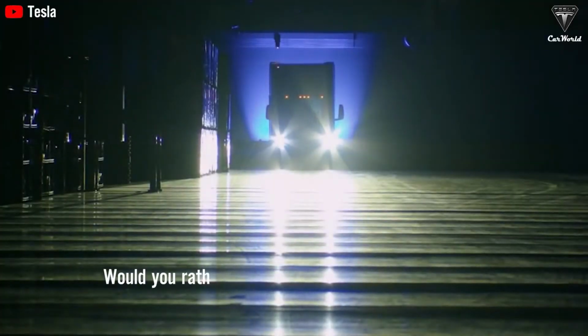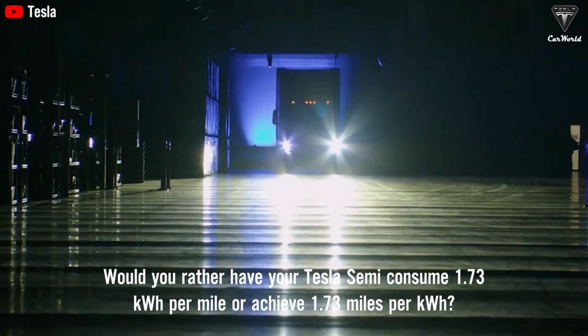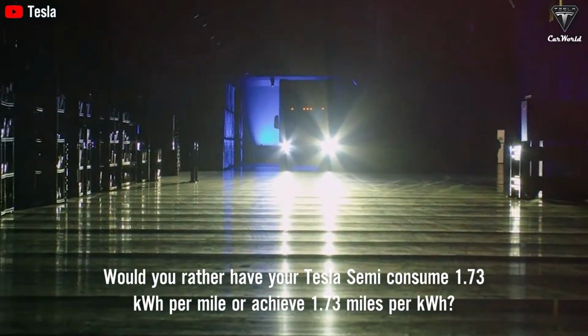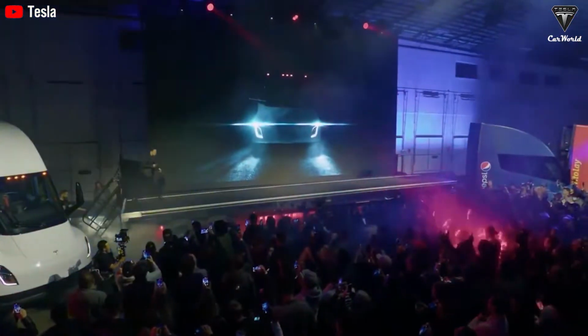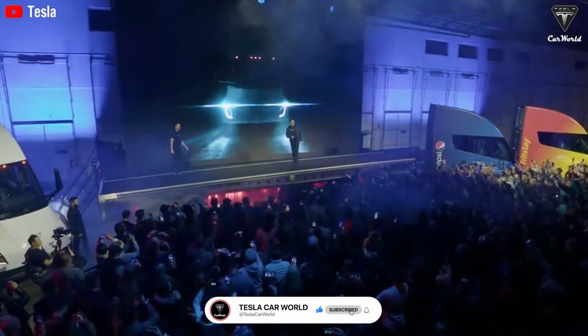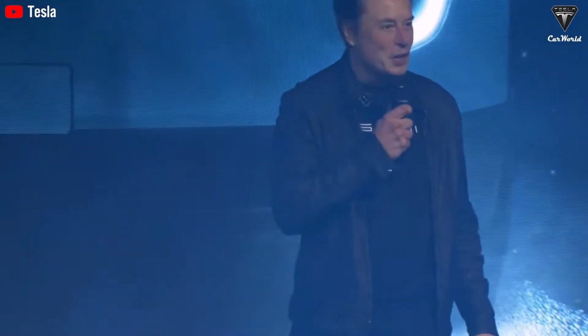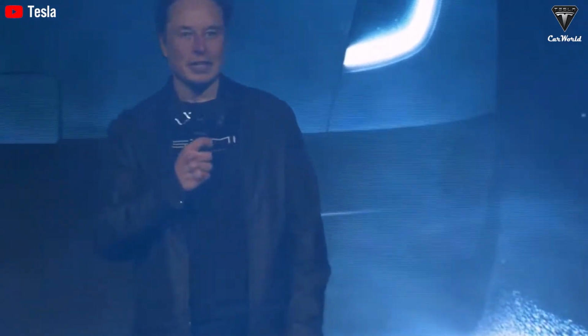But would you rather have your Tesla Semi consume 1.73 kilowatt hours per mile or achieve 1.73 miles per kilowatt hour? Elon Musk recently made an exciting announcement about this electric truck, reinforcing that it will be the best Class 8 truck in the world. In recent times, Tesla has added a much-needed feature to this large truck that no other vehicle on the market currently offers. In addition, after rigorous testing and seeing the impressive performance of the vehicle, Tesla's latest Semi customers have shared detailed information about its performance, user experience, and real-world applications.